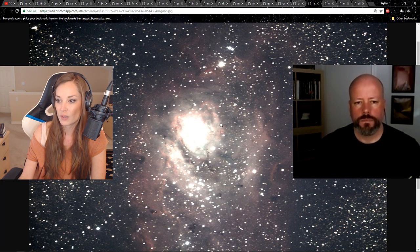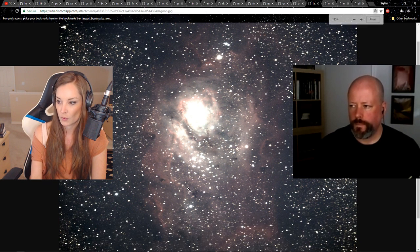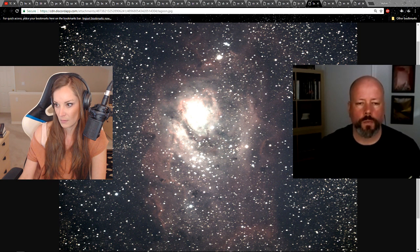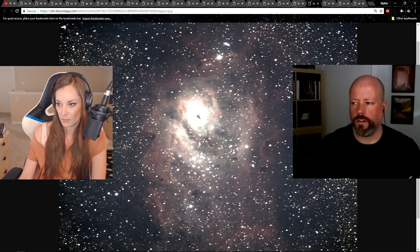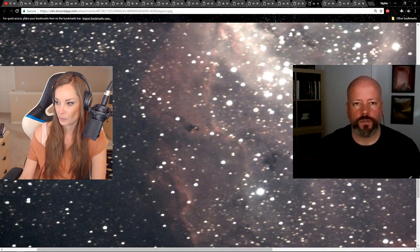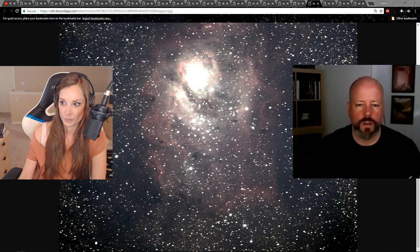Let's see here. So this one is the Lagoon, which is always amazing to look at. This one's always great. Again, it's always a tricky one because that central star forming part right in the middle is so bright, so much going on in there, that you've got to decide: do you go after that region, or do you try to get some of the fainter, subtler parts around it? But it's almost as nice as the Orion Nebula.